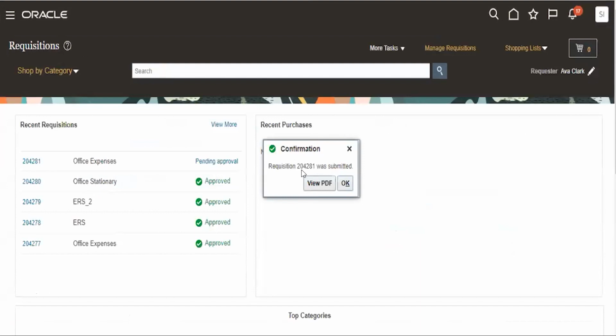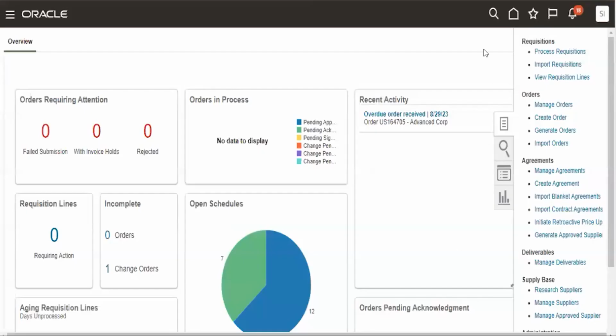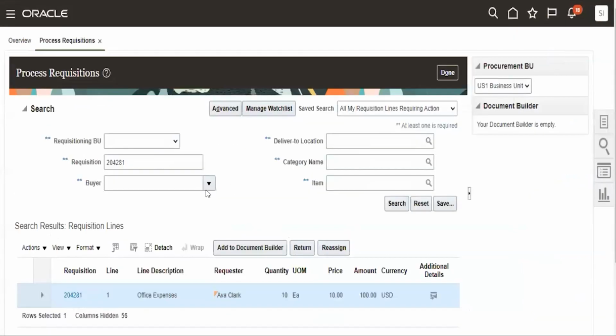So this is the requisition number. Based on the requisition, you have to create the purchase order. Click on OK. For creating purchase orders, go to the procurement module and go to purchase orders. From purchase orders, you have to create a purchase order. For that, you have to process the requisition. Go to process requisition, provide the requisition number here and click on search. The requisition will be populated here. Select and add to document builder.